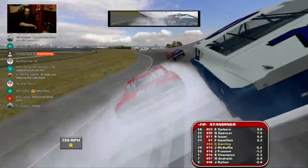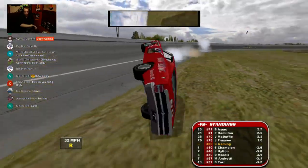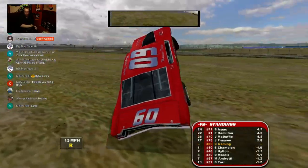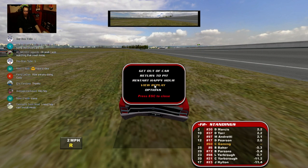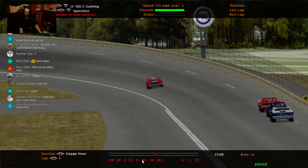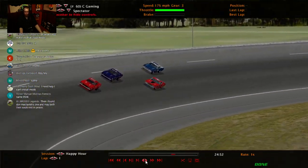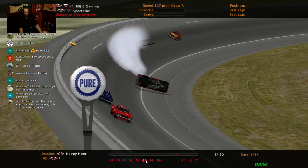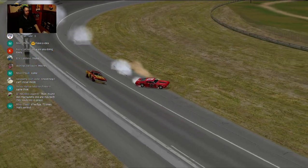Alright, downshift again. I was up a little bit more towards the track when I started to tumble that time, but the way the grip was, I caught the wheels at a wrong angle and I stopped flipping right there. Otherwise, that might have been good.